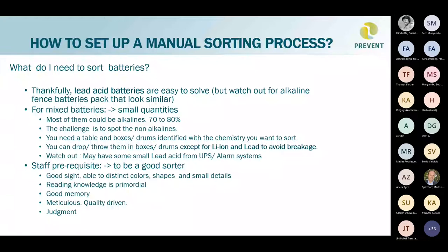And you have to watch out, because sometimes you may have some small lead acid batteries from UPS alarm system mixed with your batteries. Anyway, this is the case in Europe. It will depend in your case on what is the source of your batteries. You will need staff, people to sort the batteries.